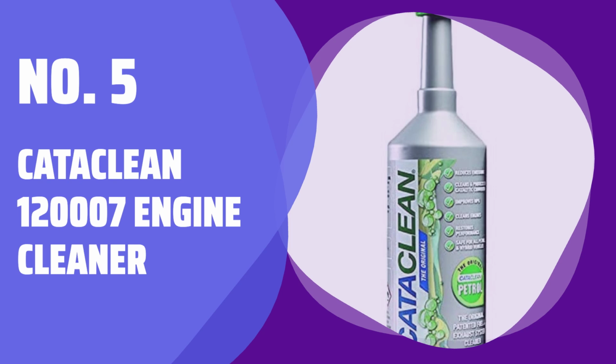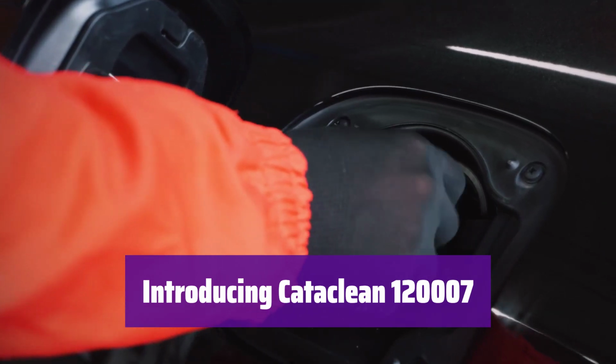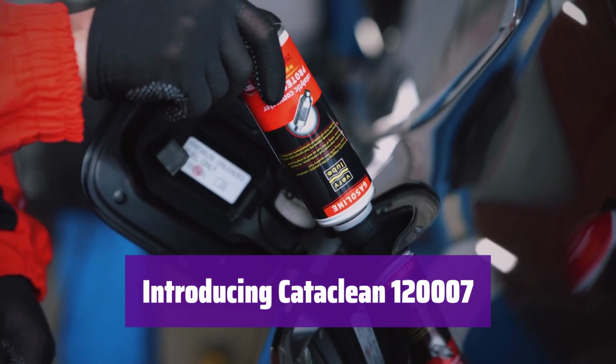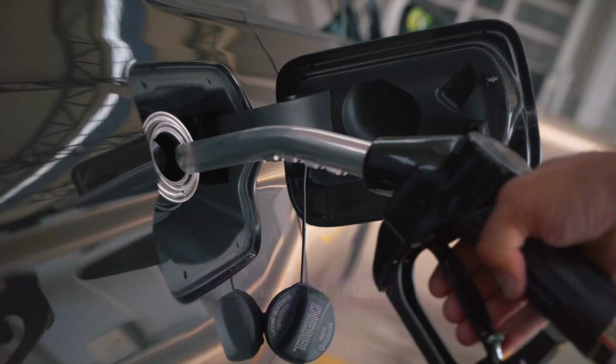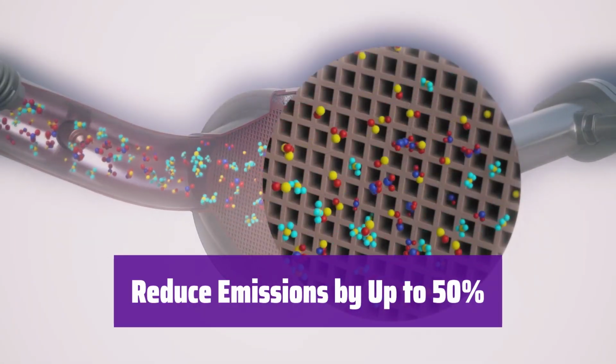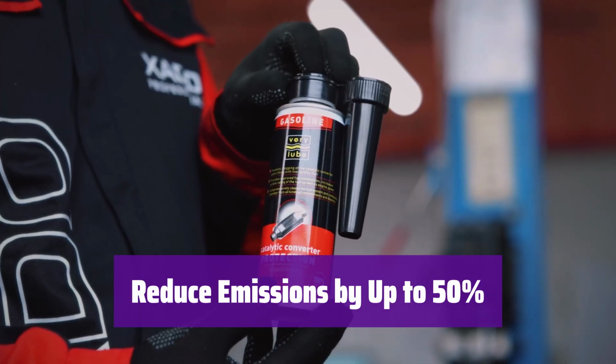Number 5. Cataclean 120007 Engine Cleaner. This powerful cleaner revitalizes your engine's performance. It's designed for a wide range of vehicles, improving fuel efficiency and reducing emissions. It significantly lowers your vehicle's hydrocarbon emissions. This is better for the environment and your wallet.